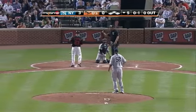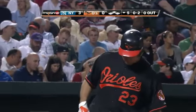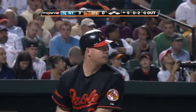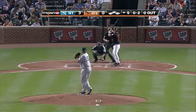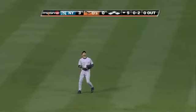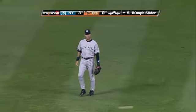Nasty pitch down and away, and a big cut on it, 0-2. If you're a right-handed batter trying to power that ball, good luck. Isn't it interesting how the changeup has really become a very prominent pitch, even for power pitchers like BJ or CC Sabathia? It has down and away movement, and you have great arm action. Pops that one up, Jeter. Wigginton is retired, one away.